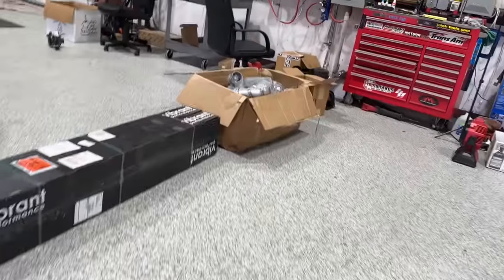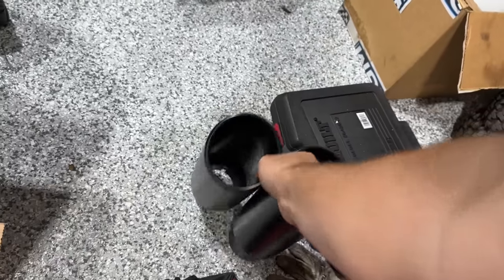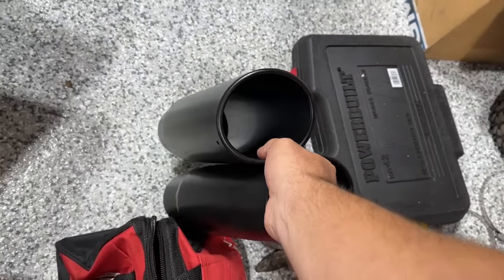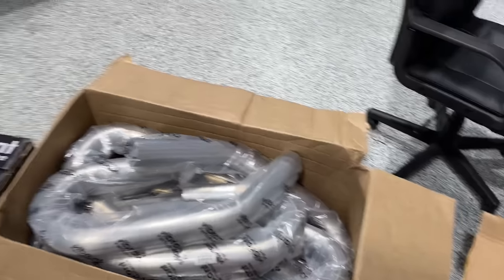We got some nice little matte black tips for it that will look very classy sticking out of the side of this thing. Help match all the accent pieces. So we're gonna get those all situated. We've got a ton of vibrant tubing to throw under this thing and some nice shiny TIG welds to stick on them too.